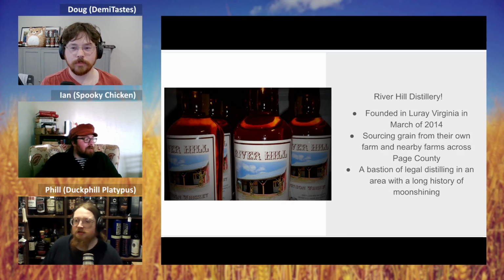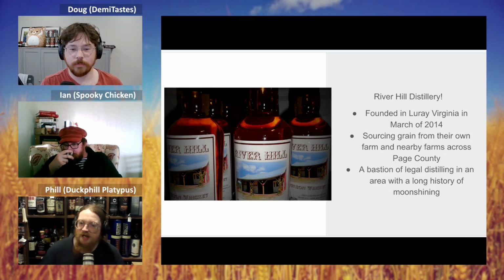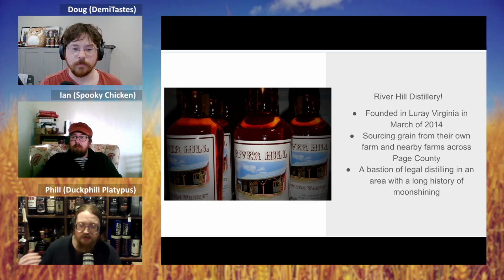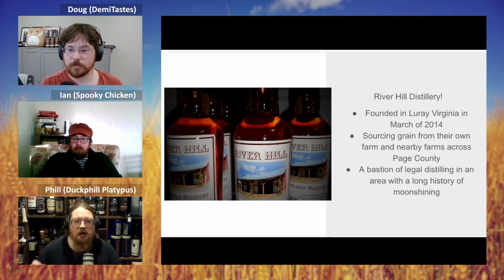For example, River Hill Distillery, which is the first one on our list today, founded in Luray, Virginia in March of 2014, sourcing grain from their own farm and nearby farms across Page County. And one of only a handful of legal distilleries in the area, which is really cool. They have extremely limited distribution. I believe at the moment you can only get their whiskey at their distillery and at their nearest ABC store, which means that's an incredibly small sample size.